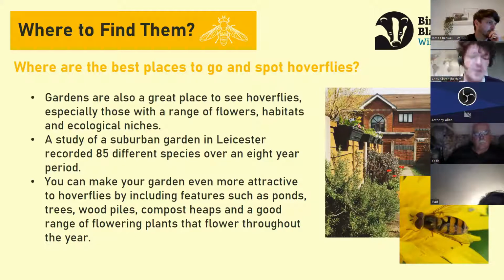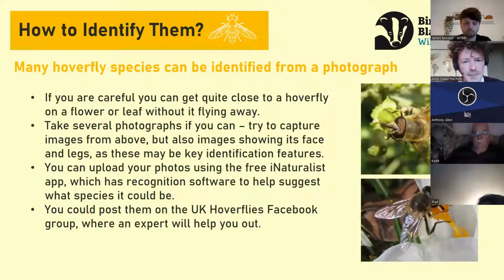And obviously there's lots of things you can do in your garden to make it even more attractive to not just hoverflies, but other insects as well, such as building ponds, having trees, piles of wood, compost heaps, and a really good range of different types of flowers. And with hoverflies, they don't necessarily have to have native wildflowers. They're not that fussy really, so they're happy to forage on anything that's vaguely related, as long as they can actually get to the pollen. They don't seem to mind that much.